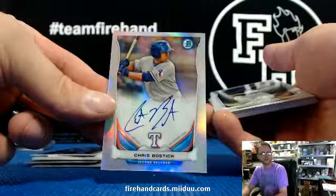Byron Buxton tiny card for the Twins, and Tyler Brocious refractor for the Braves. Blue paper, Brian Hudson, Red Sox, and a Sean Hurley refractor, Blue Jays.